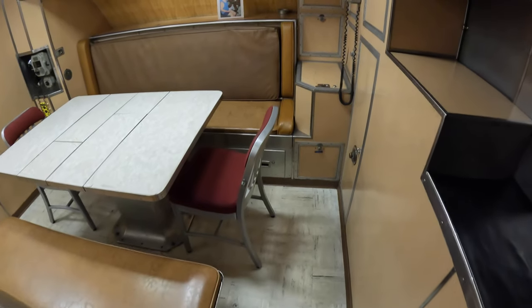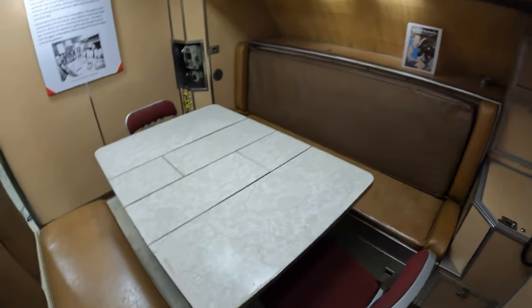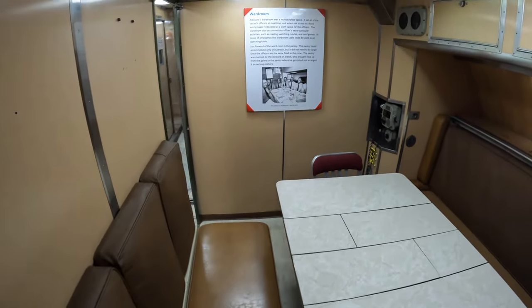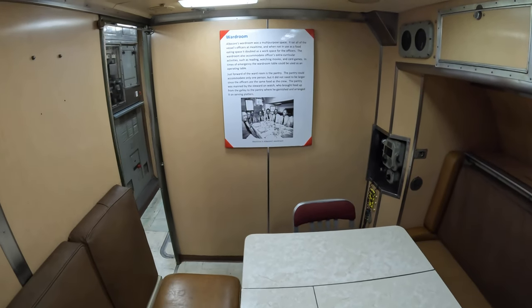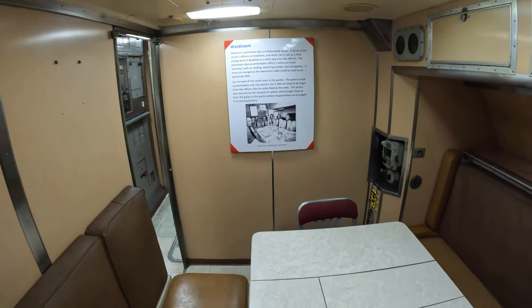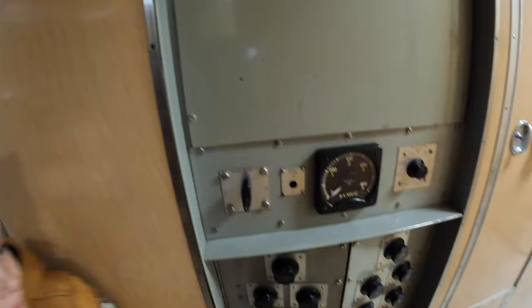So this is the dining room. I think this is for bigger people. Even at 6 feet, I had trouble getting into the upper bunk. It's called the wardroom. It was a multi-purpose room, not just the dining room. They ate food, they played games in here. This is where the officers read and watched movies.